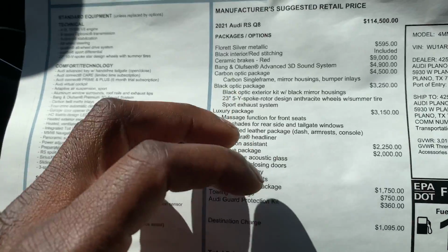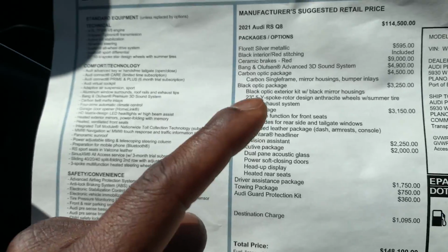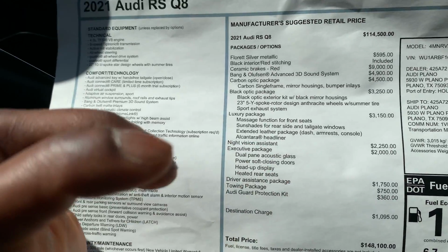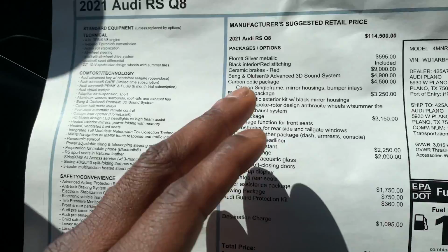You have the Florett Silver metallic. So on this car right now, it is the Florett Silver metallic paint. It's not the Nardo gray. So if you want a Nardo gray, you can expect that as well for extra price.